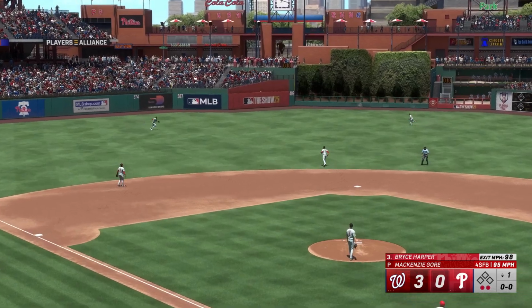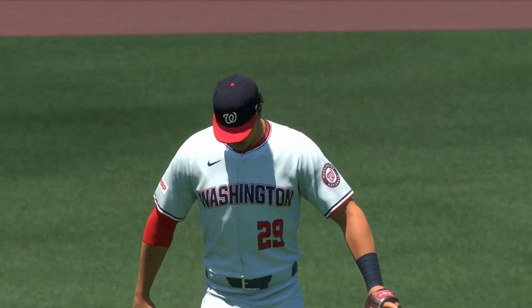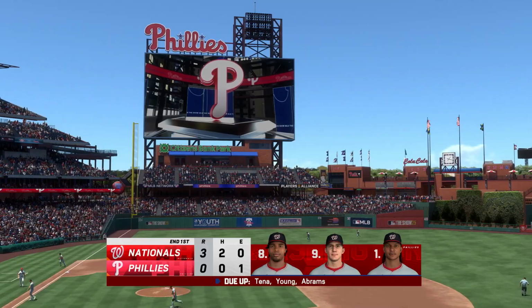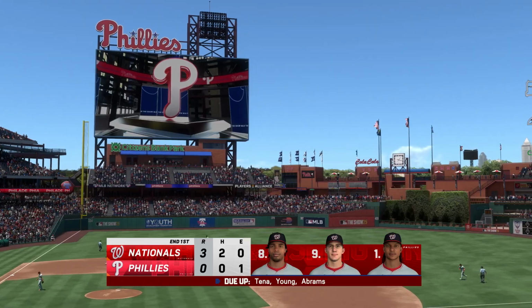Batting third, first baseman Harper. Here's Harper now. Line drive. No trouble here. Puts it away for the out. And that is the 3rd out of the inning. 3 up, 3 down for Philadelphia. They trail here 3-0.